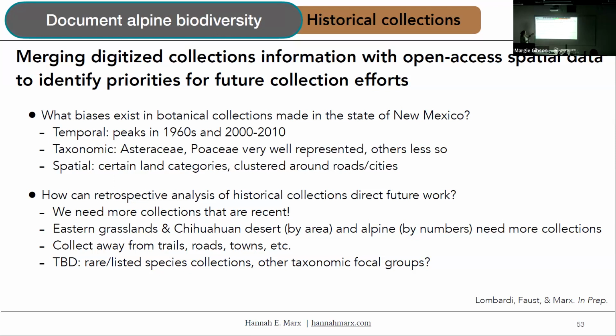So, big takeaways for looking forward. We need a lot more collections that are recent. Collecting efforts have really dropped off in the last 2 decades. The grasslands and Chihuahuan desert by area, but also the alpine, are big, open fields of effort. Tons of collecting has been done around roads. That makes sense, right? But if we want to have a more holistic perspective of where plants are, we need to get off the roads a little bit. And then we are hoping to look a little bit more at different qualities of species, like rare species and maybe other species of interest.